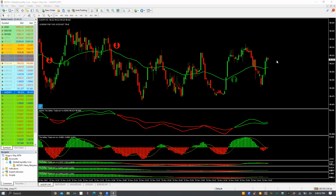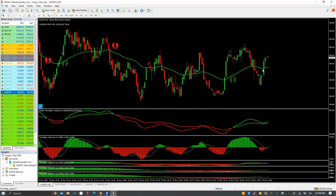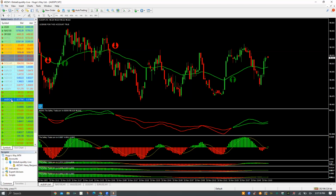Okay, so this is AUD JPY. It says buy stop. Look at it, right? You see green, green, green, red, green, and look at it. It's already in the money, right? It's already hit profits, and that is 1 minute. You see how powerful the scanner is, and we have AUD CHF.